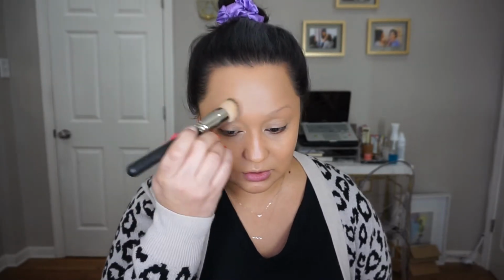I especially like to use this when I'm using a very long wearing product like the NARS foundation, because it doesn't take away from the longevity of the NARS foundation. It doesn't change the formulation. It just enhances my skin.